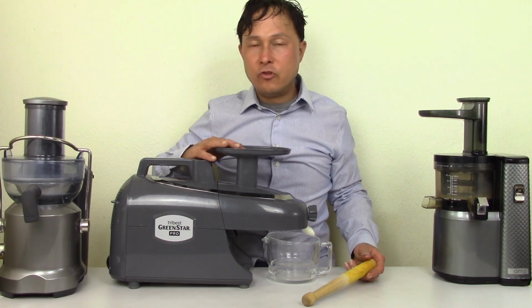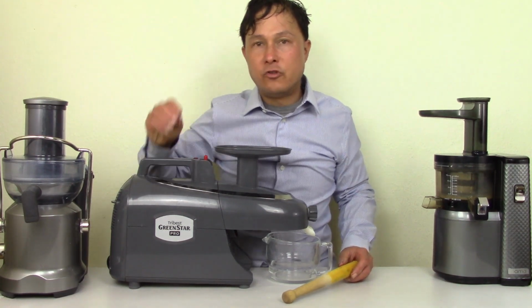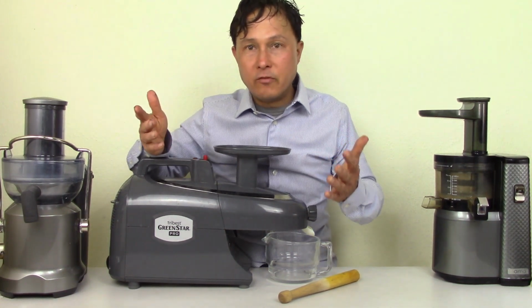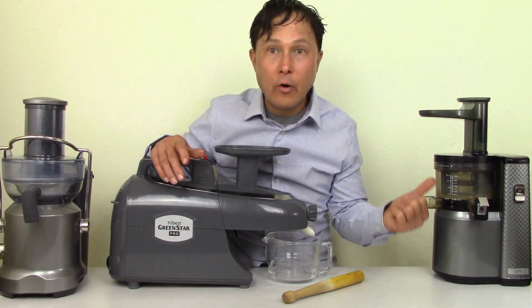This machine, if you're juicing straight greens, tends to foam, although it is called the Greens Power Juicer. This is a good machine for juicing greens with carrots. So if you're juicing greens with carrots, then this is the best machine in terms of yield compared to all other slow juicers out there. If you're juicing mostly greens without a lot of carrots, that's when I would go for a horizontal auger.